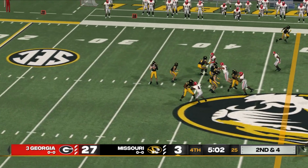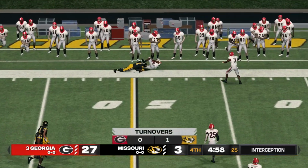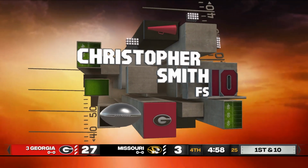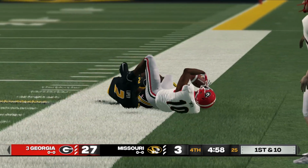Here we go. Fires quickly, and it's picked off. And that was just an outstanding pick. Great play by the defender to high point the ball, but the quarterback wasn't in rhythm on the throw.